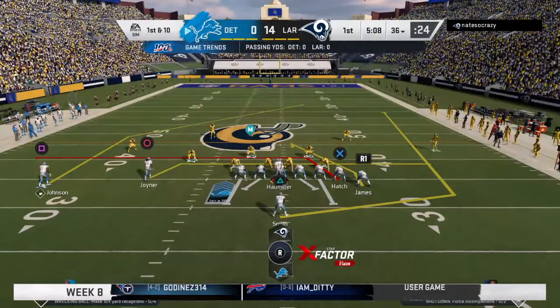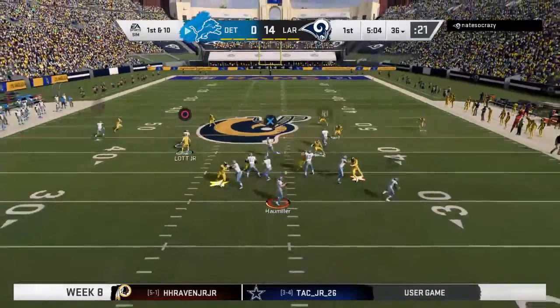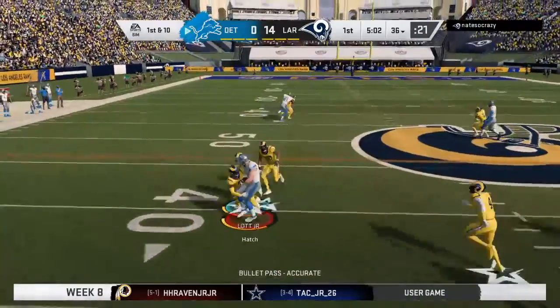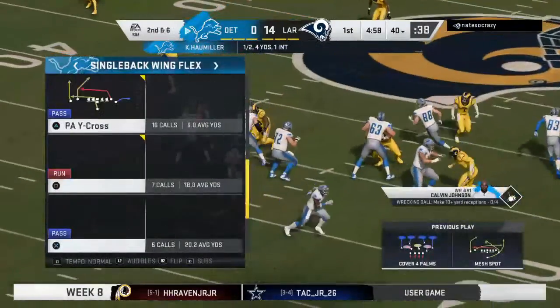Down 2 touchdowns early, probably not very deep into their script. I don't think they'll abandon it just yet, and try and generate some offense on this drive. Anything. At least 3 points. Get that 0 off the board.